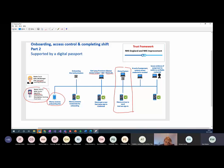So he doesn't have to have another set of credentials, a new set of usernames and passwords. He doesn't have to go through any complicated onboarding processes. It's all inherent in what he already has. And then finally, there are these mop-up steps where, after the shift is completed or his duration of employment with East Lancashire completes, his access is revoked. That's all supported through these standardised protocols that we've been working with.